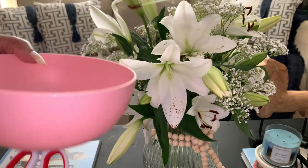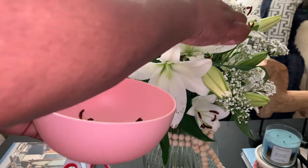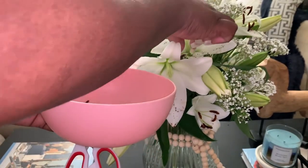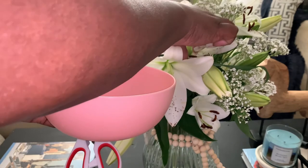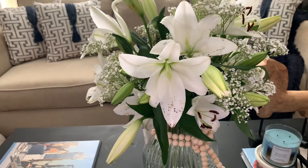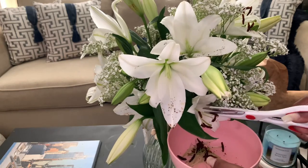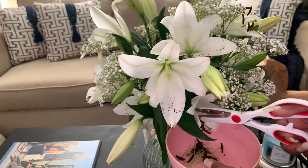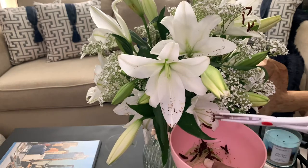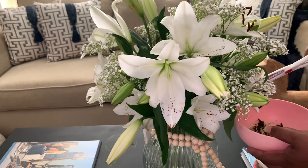So I'm going to show you up close. That is what it looks like. And it can be damaging. So I just go inside of it. Once they open, I go inside and just remove it myself. Make it easy. And as I said, it will not do any damage to the plant itself by doing this.